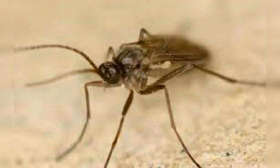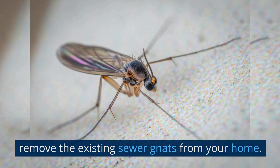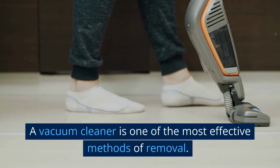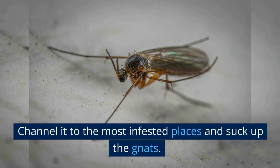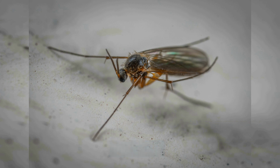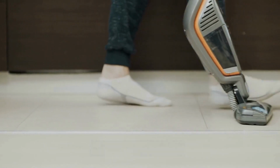Removing the gnats. After sealing possible entry points, you must remove the existing sewer gnats from your home. A vacuum cleaner is one of the most effective methods of removal. Channel it to the most infested places and suck up the gnats. They are powerless against the strength of the vacuum suction.